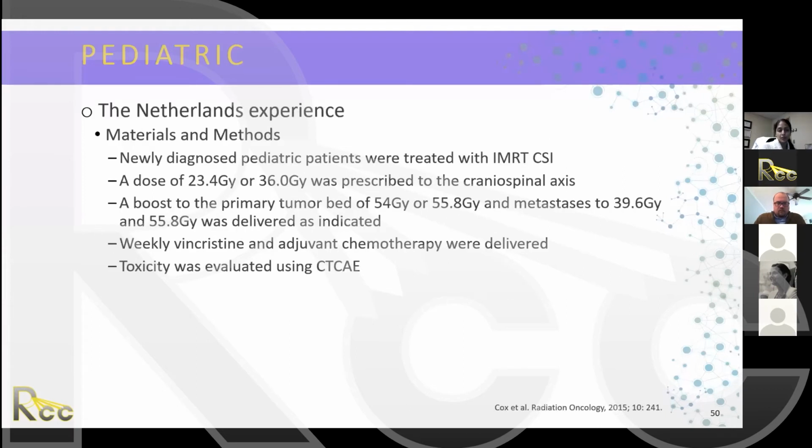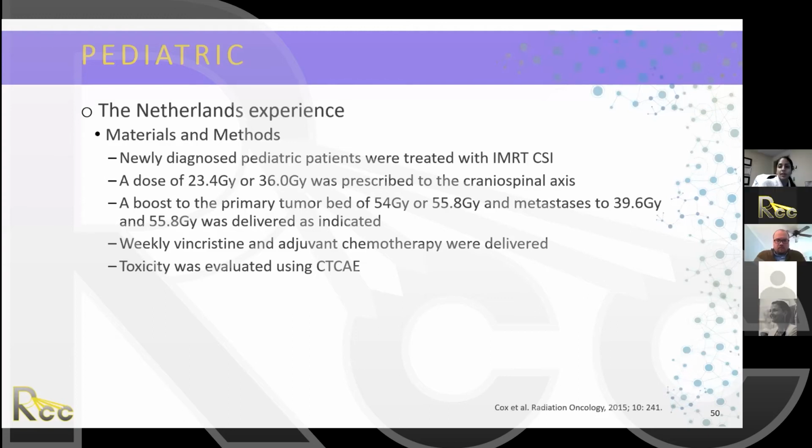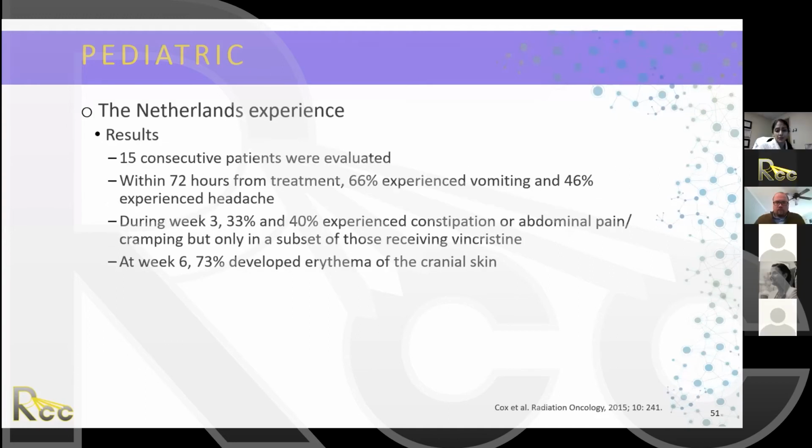There was an experience that was published by the Netherlands and looked at newly diagnosed pediatric patients getting IMRT CSI. A dose of 23.4 gray to 36 gray was prescribed to the craniospinal axis. A boost to the primary tumor bed of 54 gray or 55.8 gray, and metastasis to 39.6 gray and 55.8 gray was delivered as indicated. Weekly vincristine and adjuvant chemotherapy were delivered, and toxicity was evaluated using the CTCAE. 15 consecutive patients were evaluated.